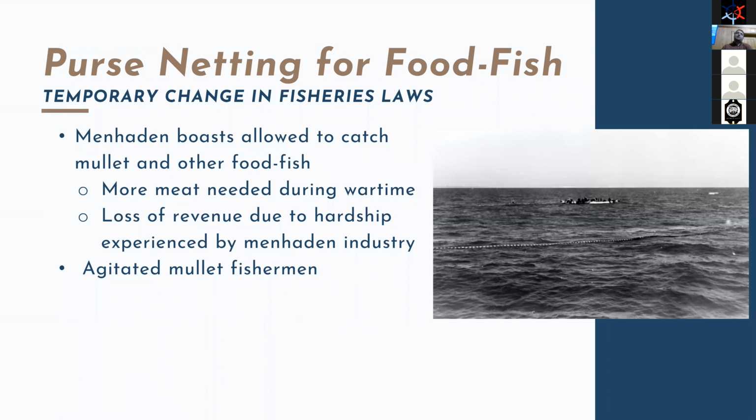So the state of North Carolina felt so bad for the Menhaden industry in this region because they were losing all this money that they actually allowed Menhaden boats to go out and purse net for mullet and other food fish, which had been illegal in North Carolina for a very long time. But the home front needed more protein, more meat, more fish for domestic consumption, and they also felt bad for the loss of revenue. But this really upset the mullet fishermen.